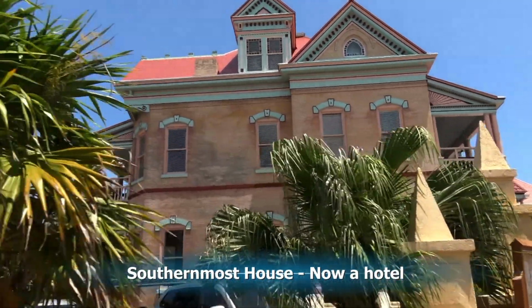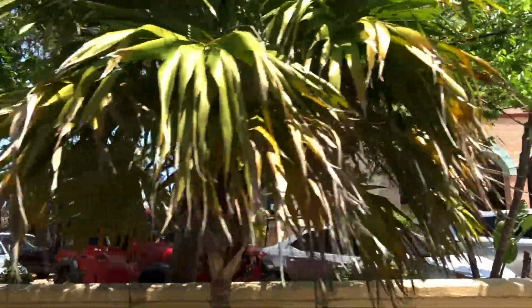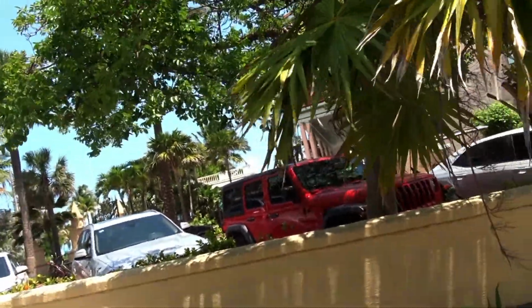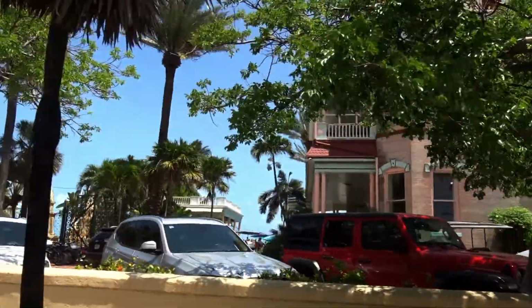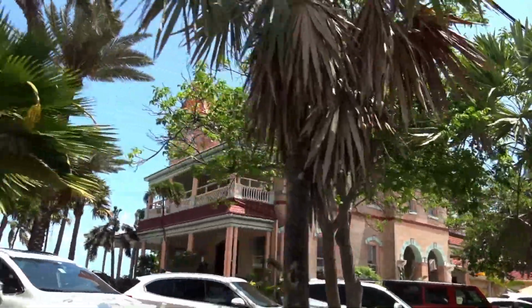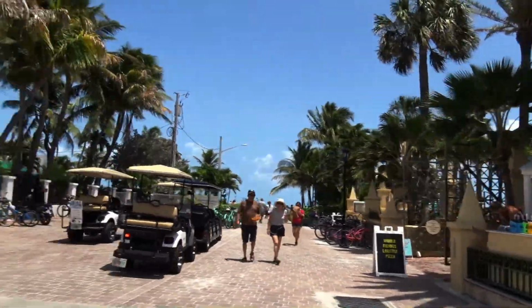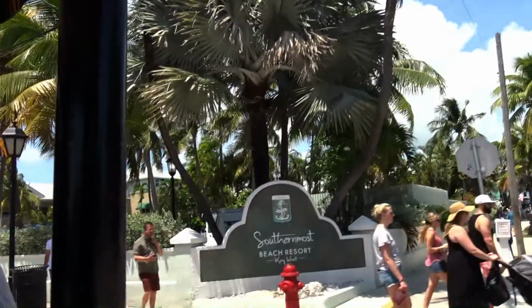Now the southernmost house was built in 1890 by Judge Browning Harris and his wife Florida Curry. You're going to hear the name Curry a lot. Now, the judge and Florida loved to entertain. In fact, their entire second floor was a ballroom. But they didn't like house guests. They only built one bedroom in there. That's why they built those 3 cottages down there for their guests. Thomas Edison put electricity into the southernmost house.